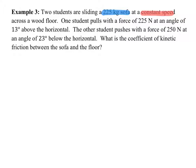How would you represent a person pulling with a force of 225 at an angle of 13 degrees above the horizontal? What would that physically look like? Show me literally, on the table. Again, 225 and 13 degrees above the horizontal. That's like 90 degrees. You're lifting up. That's still like 90 because you're pulling up. You can just make your arm like that.